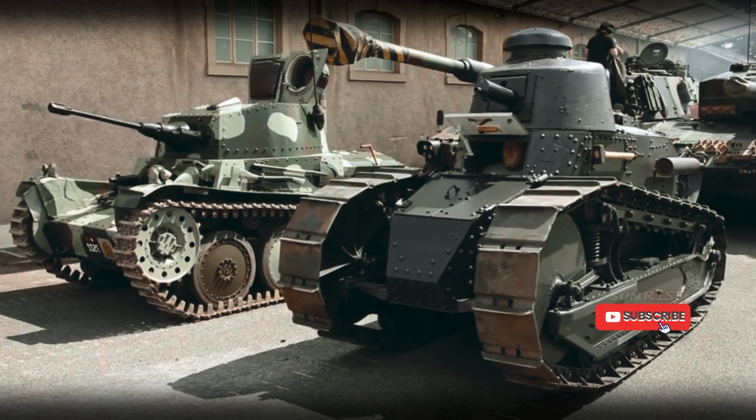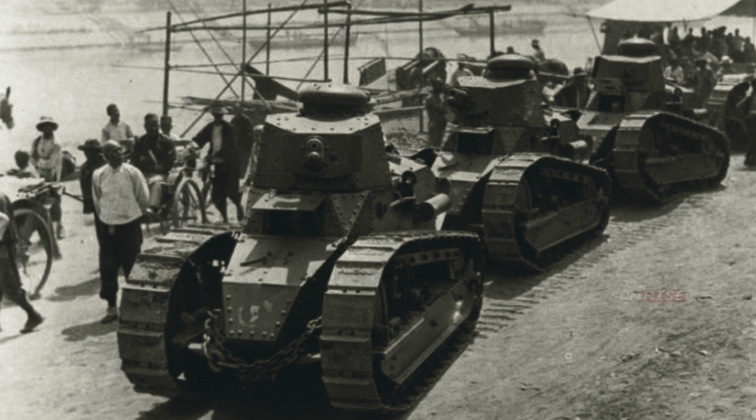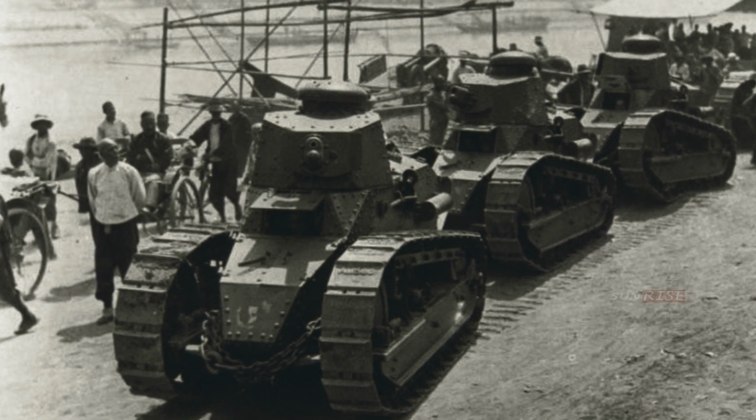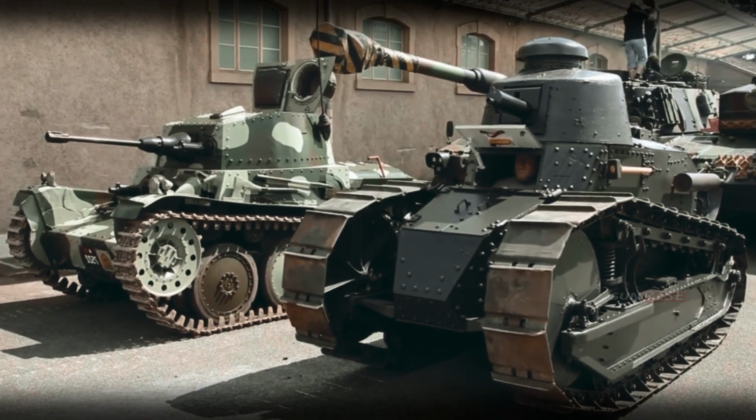The last battle involving the Renault FT-17 in World War II occurred in 1944, when this tank was used by Germany to deal with Allied forces after the Normandy landings. After World War II ended, this tank was still used in the Arab-Israeli War in 1948.